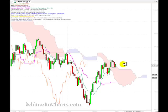Now, they're not reversal signals until we have evidence that the market has reversed. Now, the evidence would be the market taking out the high of this candle. So if we take out that high, then potentially we could place a buy stop there, and could place a sell stop down below these levels.